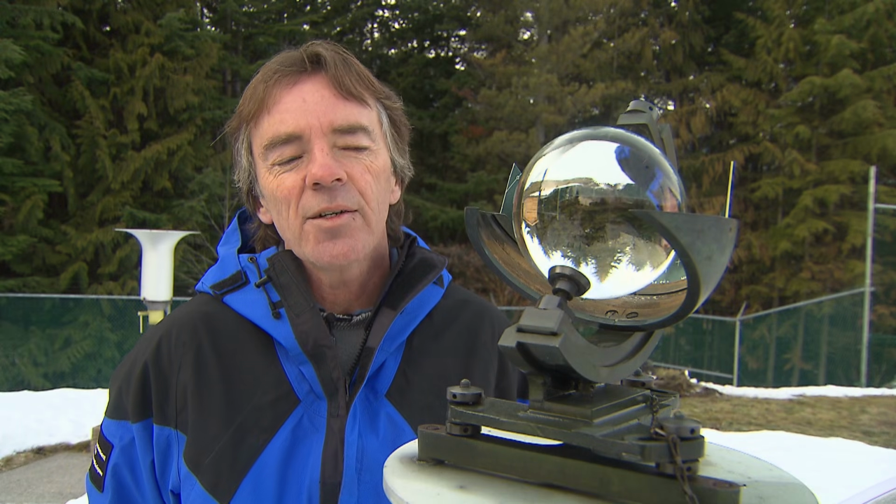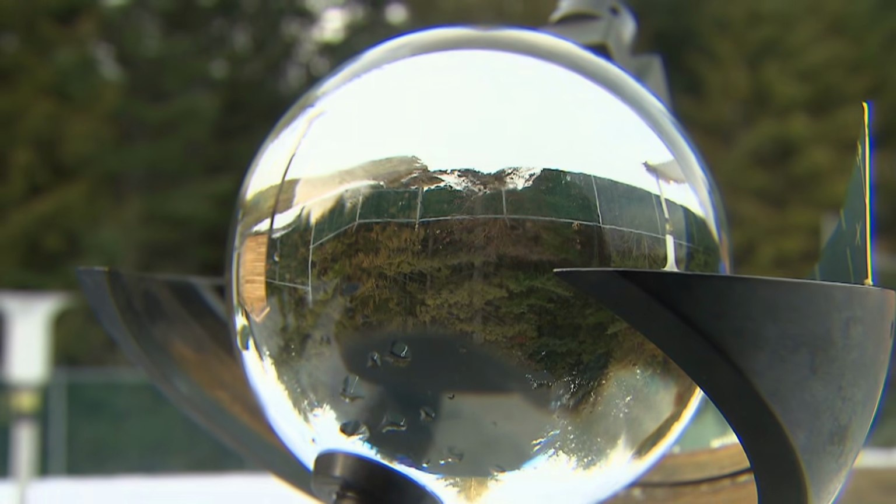Actually, one of the few that are still left operational in the country. This particular one was probably made close to 100 years ago and it's still operational. That's the unique part about it. It just burns onto the paper behind it, much like a magnifying glass, and the hours of sunshine are added up to give the daily total.